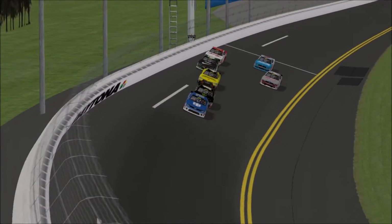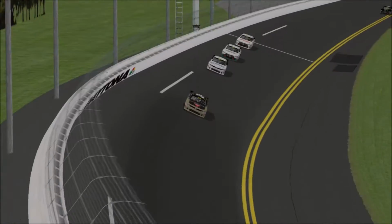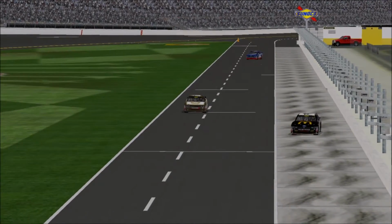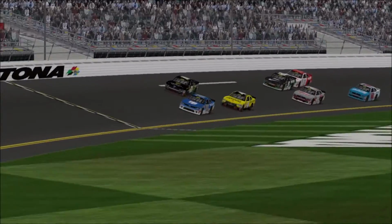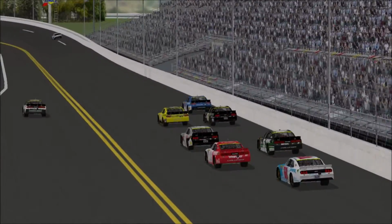But right now, it is all 88, and it is all small pack. I think a lot of people are trying to play strategy right now because they know something's coming in the end. The 43 still in pit road. I didn't think his damage was that bad, but here comes the 80. Looks like the 93 is going to get hung out on the outside. He's just trying to block both lanes at this time.